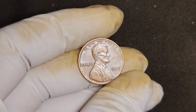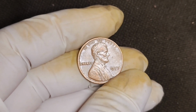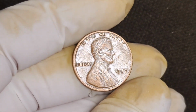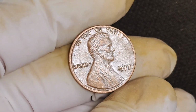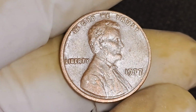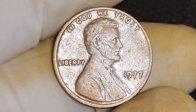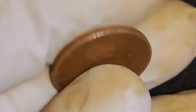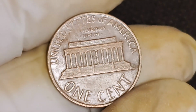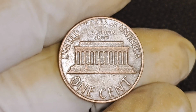Hey, coin collectors and curious treasure hunters. Have you ever wondered if that random penny you found in your couch cushions could be worth more than your car? Well, buckle up because today, we're diving into a penny that could potentially make your wallet a whole lot heavier, the 1977 no-mint mark Lincoln penny. And guess what? This little guy could be worth a jaw-dropping $1.70 million.